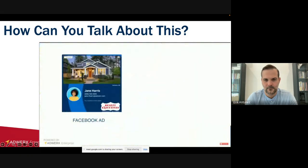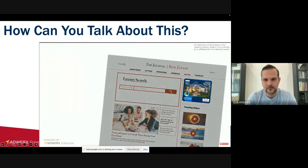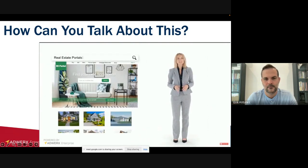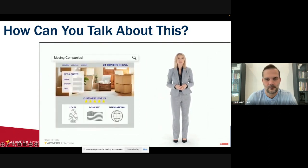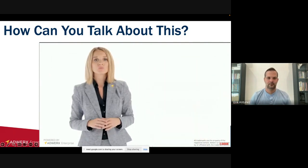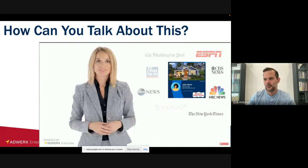Your home will be shown on Facebook and Instagram, as well as major websites like the Wall Street Journal and the New York Times on both desktops and in mobile apps. It will specifically target people looking at listings online, using online mortgage calculators, and researching moving companies. Just like Amazon might follow you around with that pair of shoes you were just looking at, we'll follow home buyers with your property, keeping your home in front of potential buyers wherever they go online.